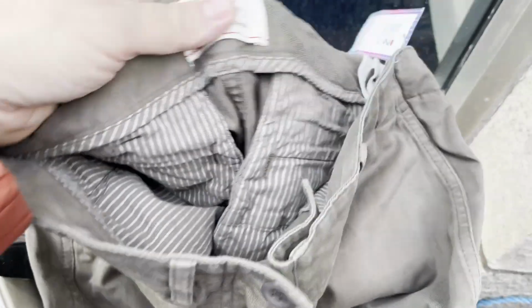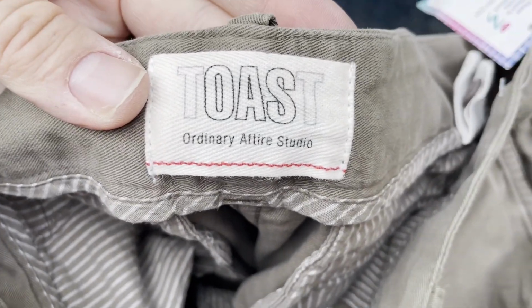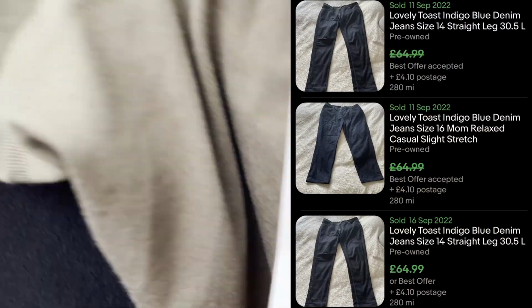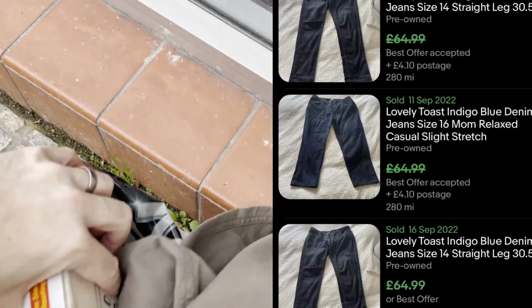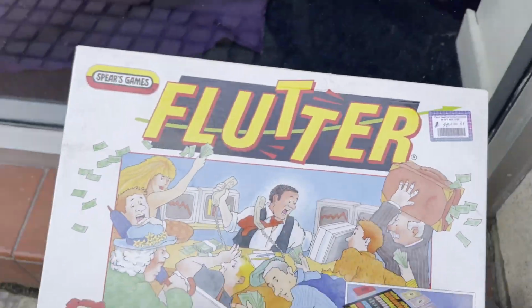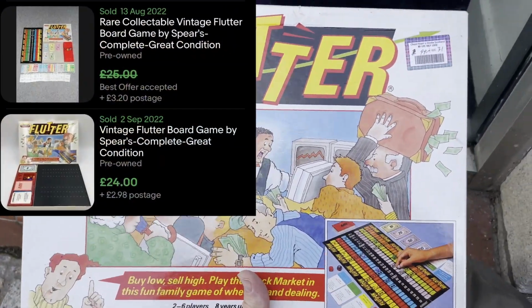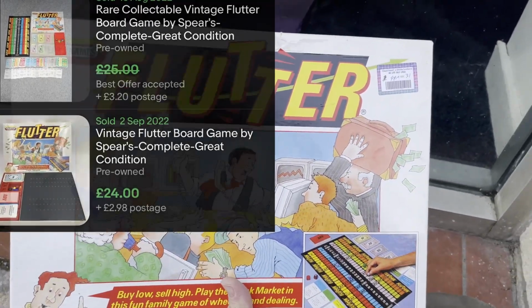So I've got another couple of things that I didn't show you. I've got these. This is a good brand to look out for. It's Toast. A nice pair of trousers, well, jeans. And they were £2.99. And I also got this vintage game called Flutter, and I got that for 99p. And I'll put up how much this goes for on the screen.